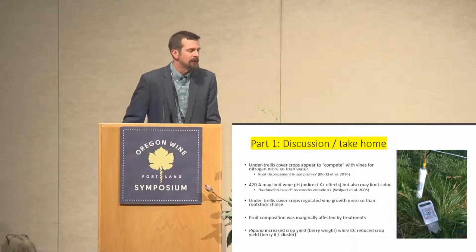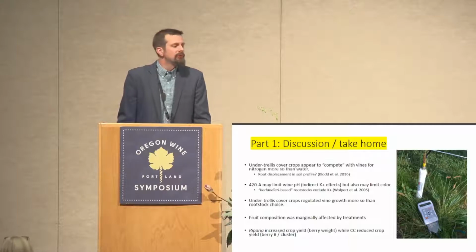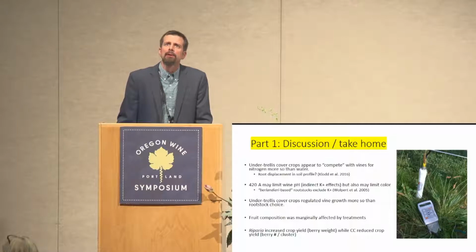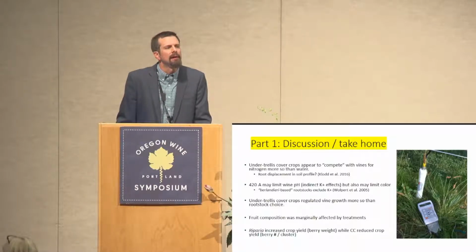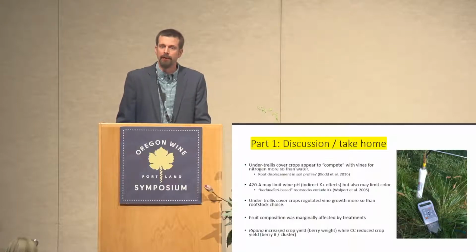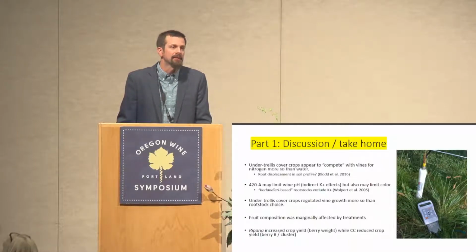428 may limit wine pH. I showed you that it had lower juice pH, and we think that's an indirect potassium effect. I also showed you that it tended to be a potassium excluder, and this work has been shown before. Jim Wolpert published some work talking about rootstocks with Berlandieri heritage, which is 428, tend to be potassium excluders. So for you winemakers out there, that could be a good thing in terms of keeping pH lower, because potassium can indirectly increase wine pH.